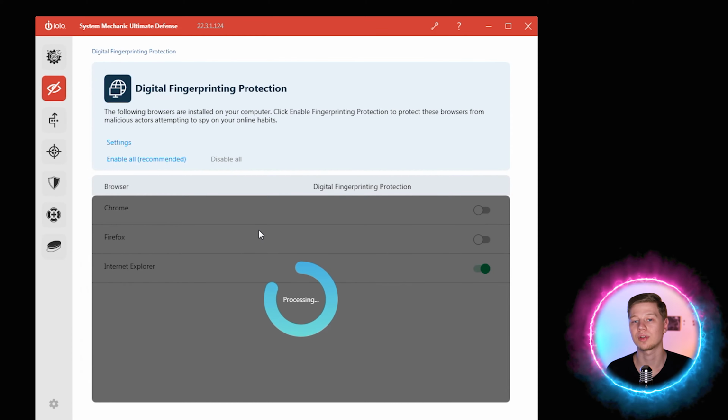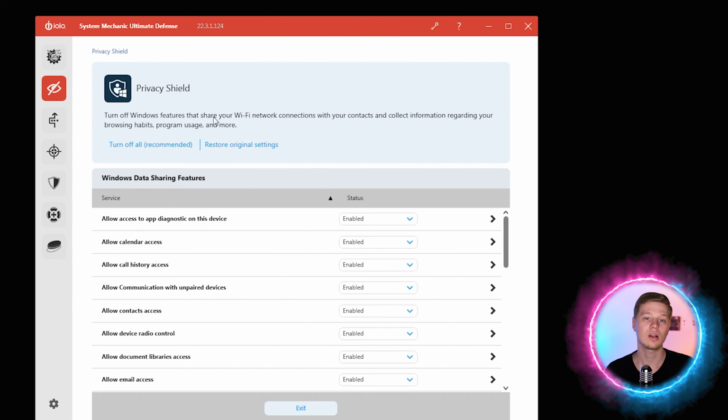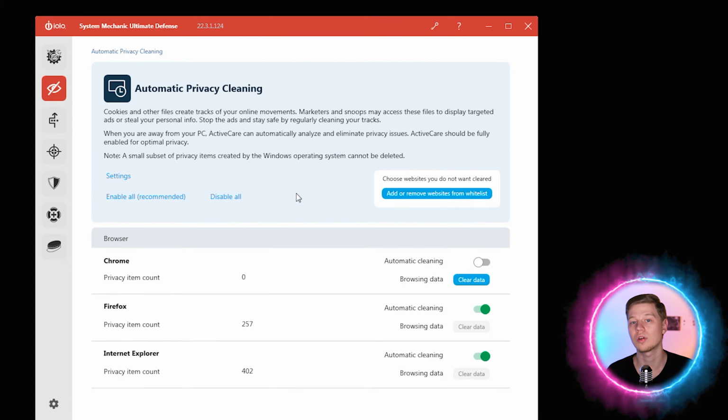Digital fingerprint protection prevents online tracking, profiling, and/or data mining. Privacy Shield allows you to turn off various Windows services that collect user information. Calendar, call history, contacts, email, Wi-Fi, etc. Active Care. Here you see the automatic removal of cookies that are often used to show you targeted ads.